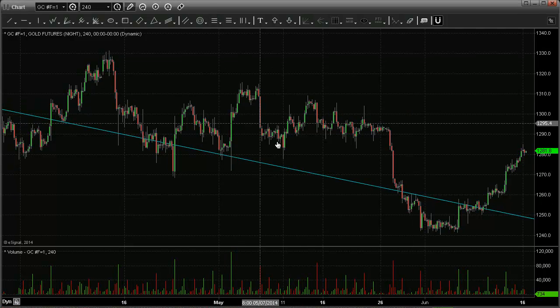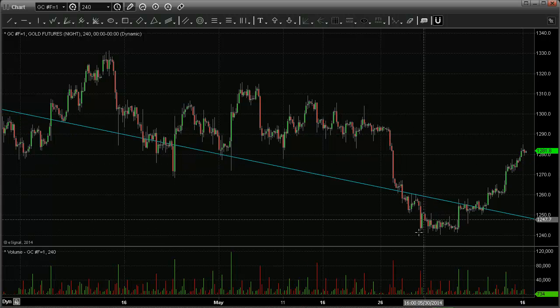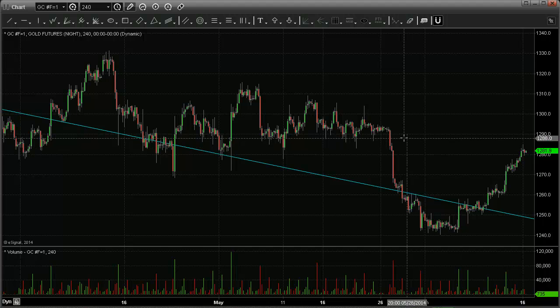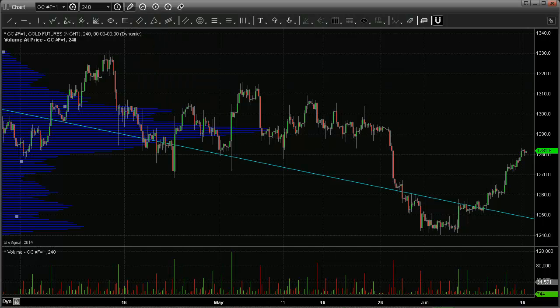Taking a look at the gold chart, you can see here we had a big consolidation through here. Gold had that breakdown. I pointed out down here in a morning video, I think in an article there, that it looks as though we're going to get some type of reaction high back up to this breakdown zone. If we just throw the volume at price on there, and we just drag across the high volume resistance zone, you can see the 1290 area is going to act as key resistance. We could easily see gold spike up to this level.